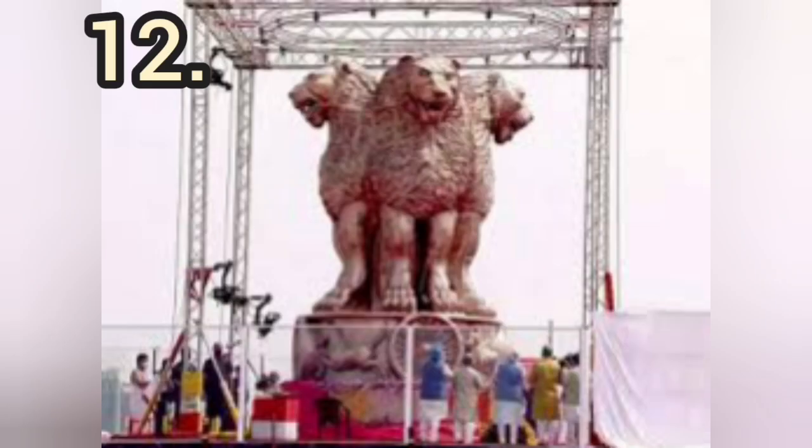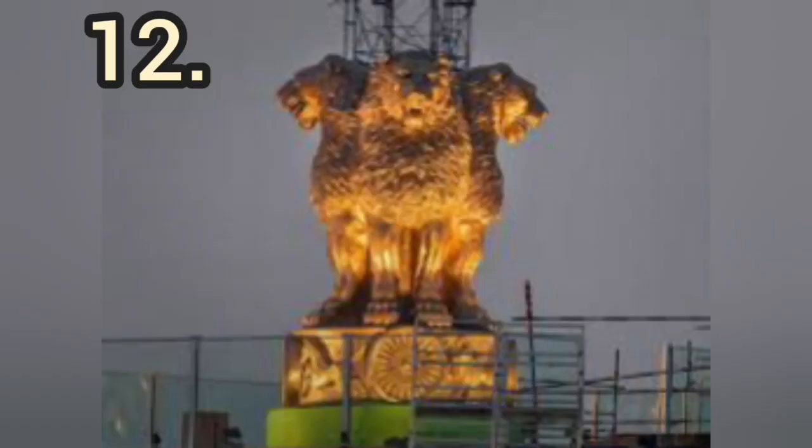Sutar. Number 13. The building is replete with national symbols, including the national emblem, the lion capital of Ashoka. It weighs 9,500 kg and is 6.5 meters in height and is visible from a distance. To support the massive bronze sculpture, a structure of 6,500 kg was constructed on the top of the central foyer.